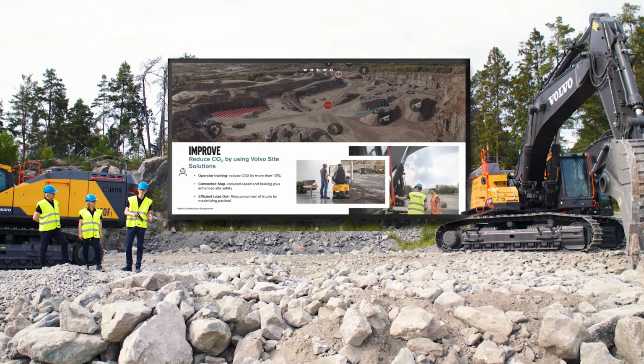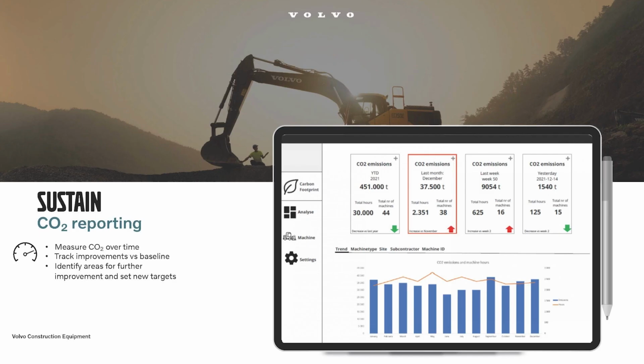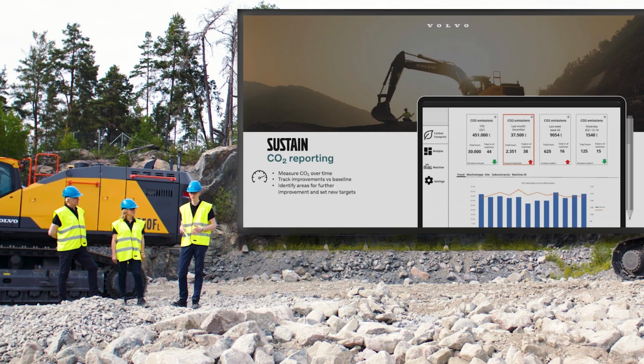But we don't leave the customer with that. We come back to what we call the sustain phase. In the sustain phase, we look at whether our measures have really given the impact we wanted. And if not, what can we do more? And if yes, we also discuss what we can do more. Then the cycle starts all over again together with the customer to continue this journey around CO2 reduction.